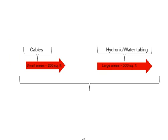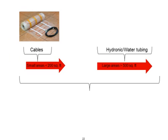So we look at cable systems, and what's nice is, cable systems really give you a limitation. Typically you'll find these systems under 200 square feet or less, and oftentimes, as mentioned before, you're going to see them installed under tile and in bathrooms, and that's really where they got their niche market.